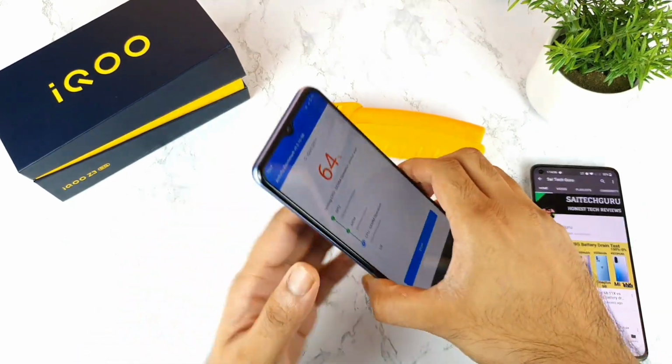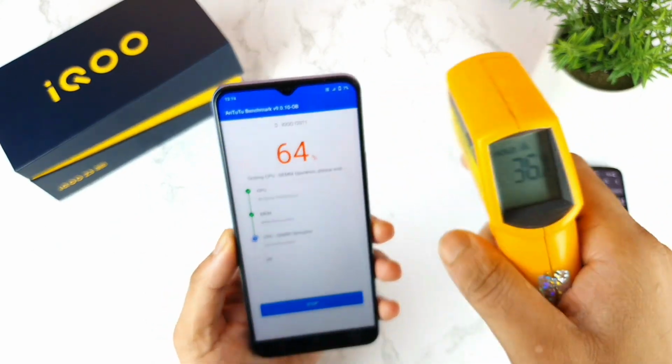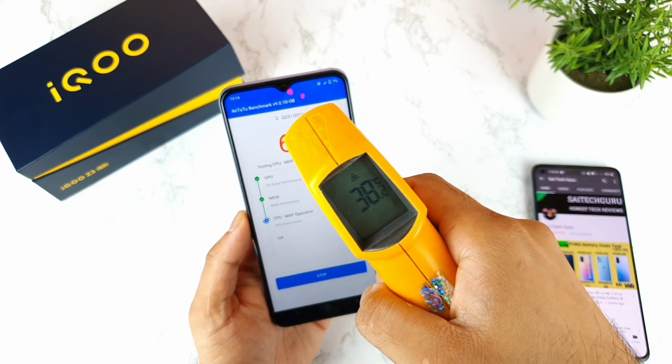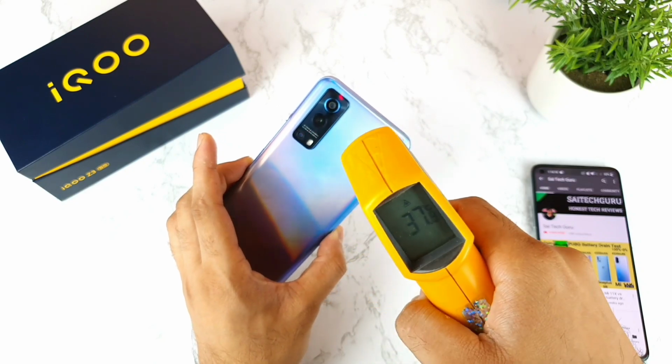So right now, as you can see friends, we are getting close to 64%. Let's check the temperature. So right now the battery percentage is 7%. From 10% it has decreased 3%, as you can see. So 38 degrees right now. It did not even reach 40 degrees, friends. So that's a really good thing.